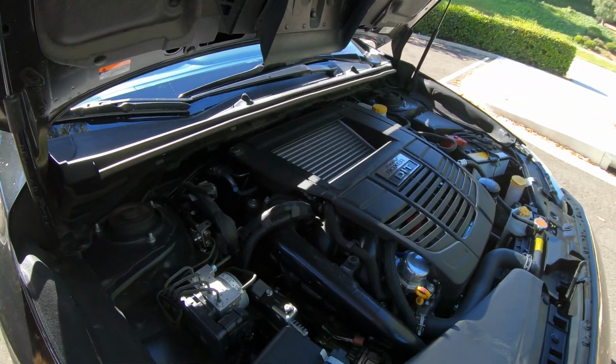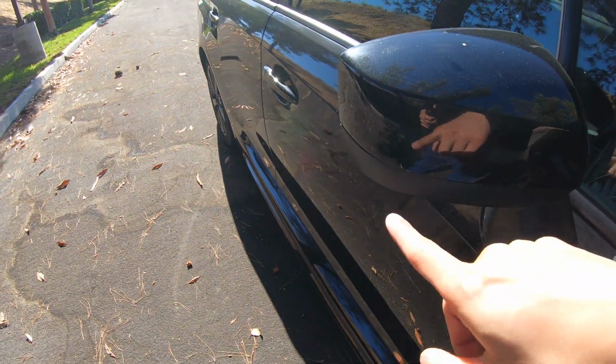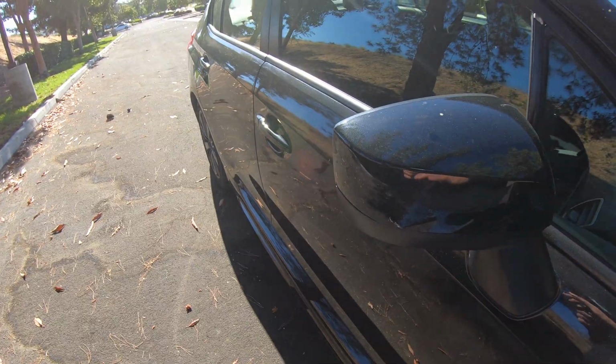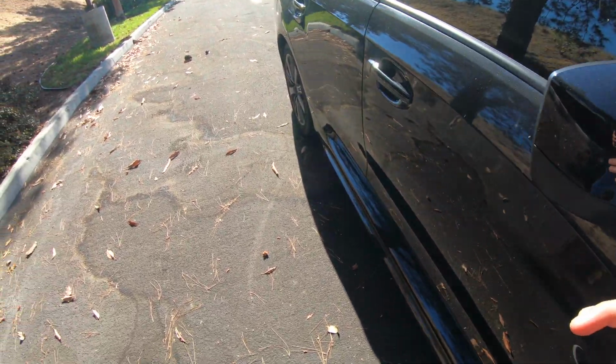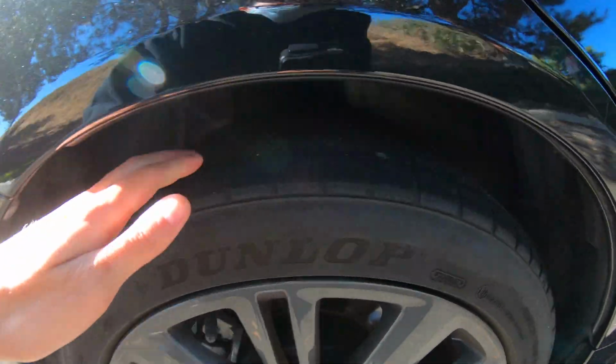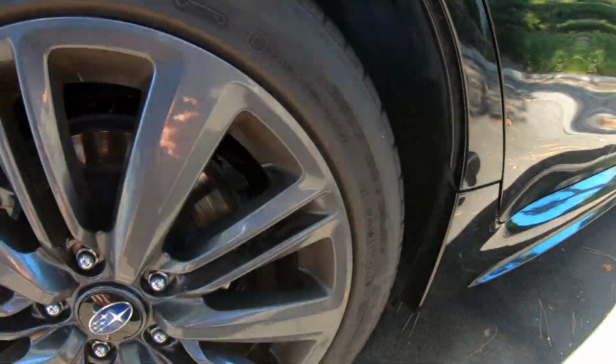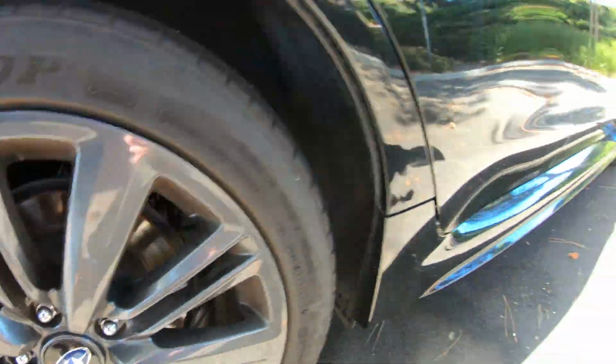What else should I do? What else do you guys want to know? This model does not come with the turn light right here. I'm telling you, this is just the base model as well. What else is there? Let me see these rear tires. Not that bad. Gas you fill up on this side, the right side. And what else am I missing?